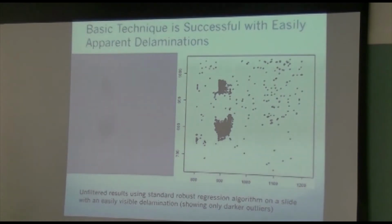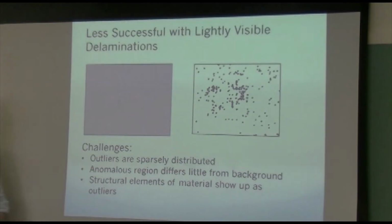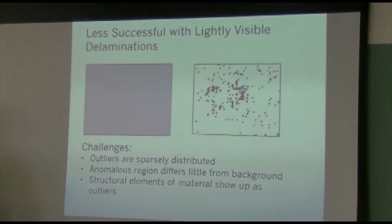For less visible ones, like here, where you can't even really see it, it doesn't do as good of a job. You can kind of see maybe there's a cluster of points here, but it's not really clear exactly what's going on. So we need to find some techniques that can help us do this a little bit better.